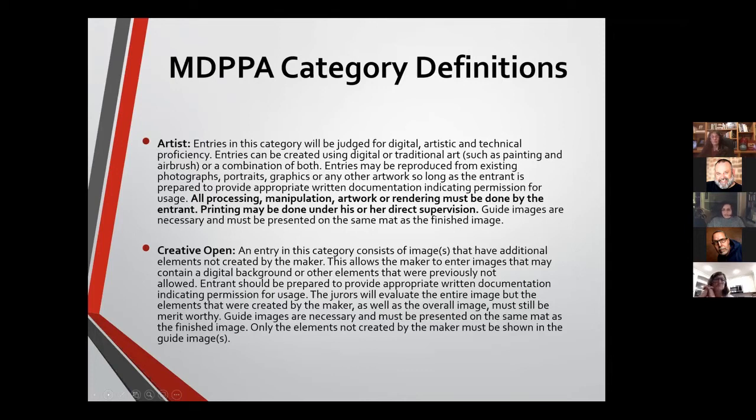And then if you decide to get it printed, it can be printed under your direct supervision if you have control over that, or if you print it yourself, great. The creative open is a little bit different in the sense that your backgrounds and additional elements that you use in that particular image could be somebody else's image. It is allowed. So if you purchase digital backgrounds, or if you want to add a little squirrel or a rat or a dog to your image and it's not your particular image, it is allowed. Again, if you use other images to enhance yours, please make sure you have permissions to use these images, and if ever questioned, that you could provide us with that information.